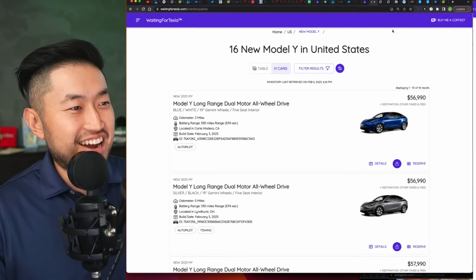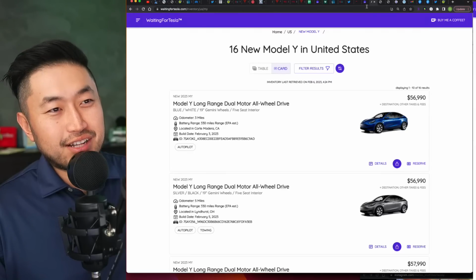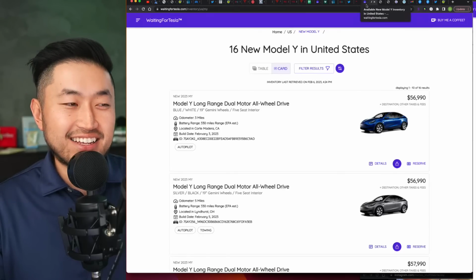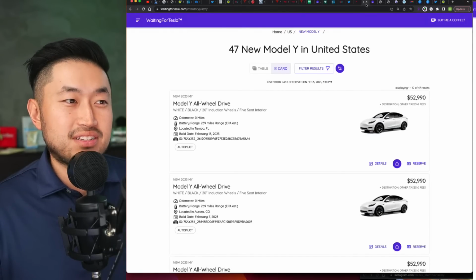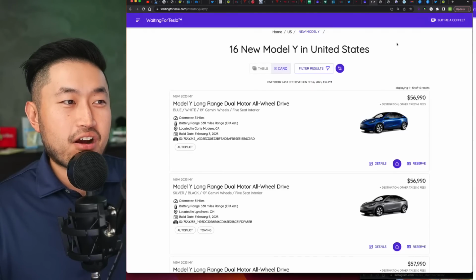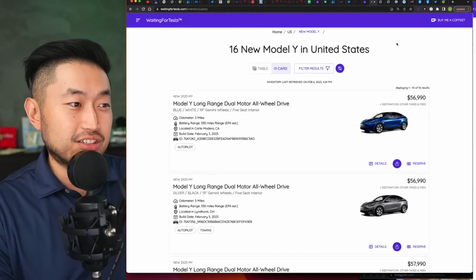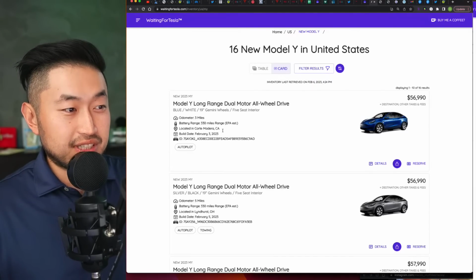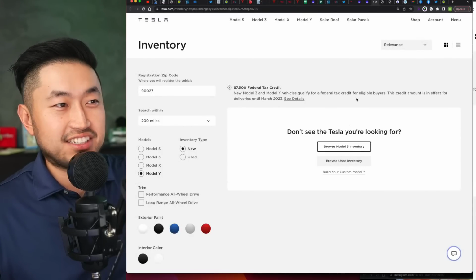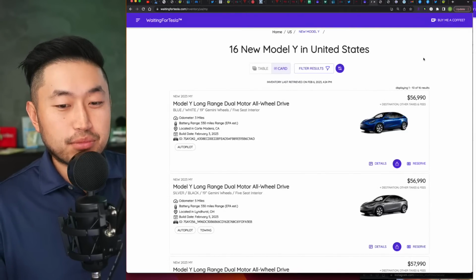And yes, Cake, I kept it up from yesterday to show what's going on right now. There's literally a fire sale happening right now. Yesterday there were 47 brand new Tesla Model Ys available for sale, and now there are only 16. Right now this one's in California. I bet if I click this, it's not even going to show because it's going to be sold. Yeah. And just like that, it's sold. So definitely some crazy stuff.